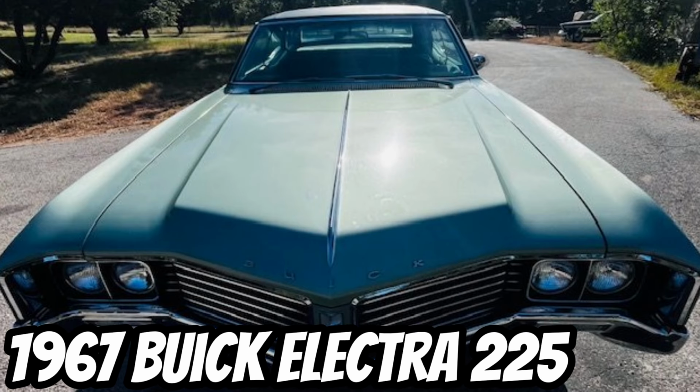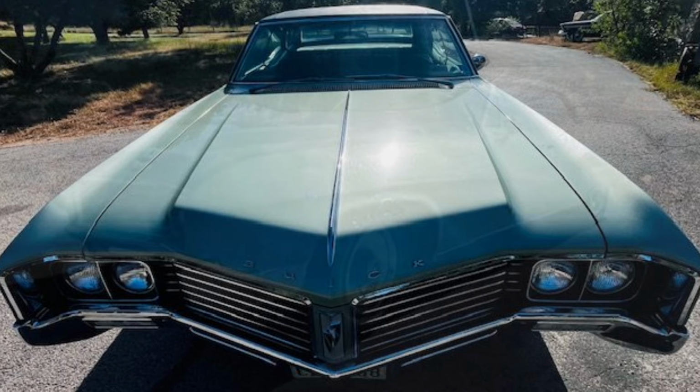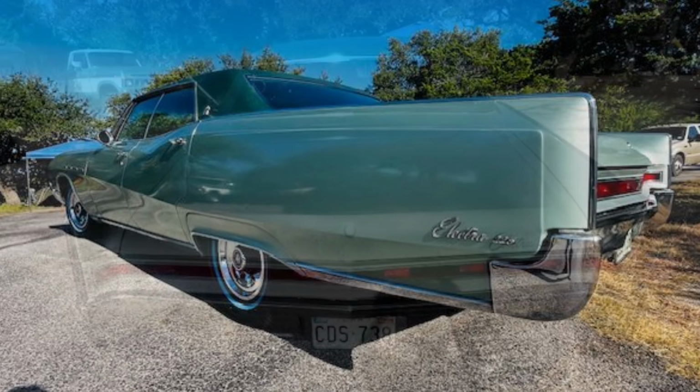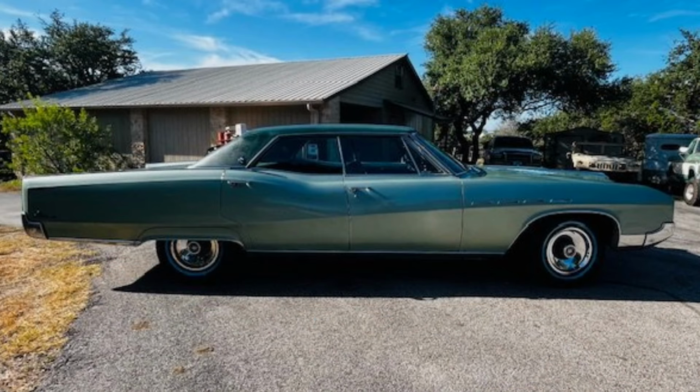Number 6. The 1967 Buick Electra 225, priced at $14,000. Well preserved in its original state, this car was a one-owner garage find stored since 1985 and recently revived. With just 36,000 original miles, it retains a rust-free, crack-free, and intact exterior and interior. The dashboard, buttons, and trim are showroom quality.